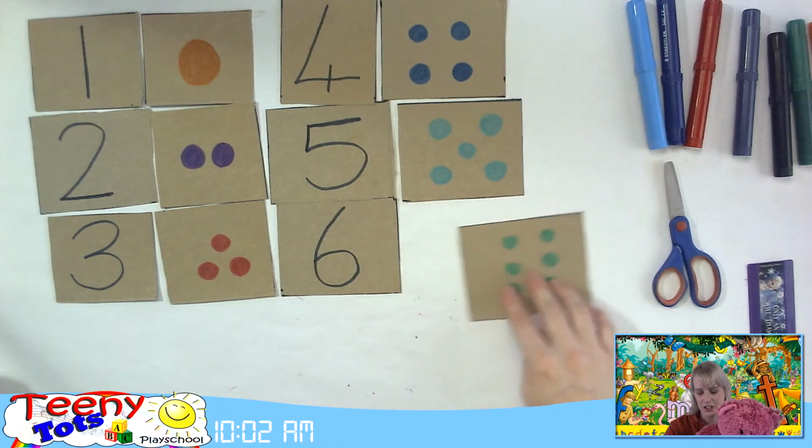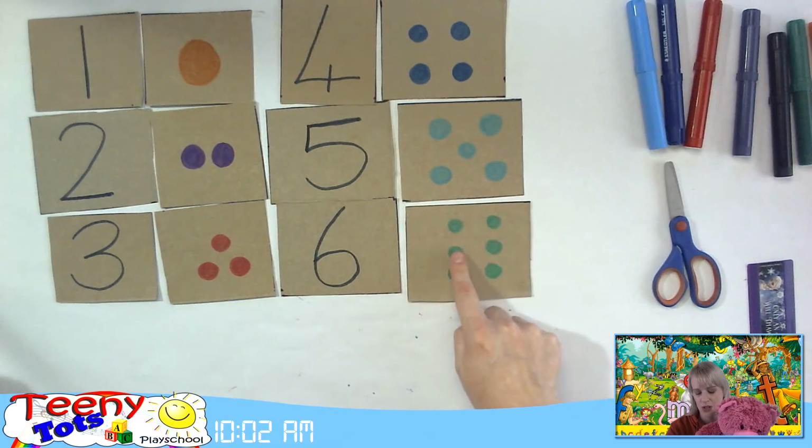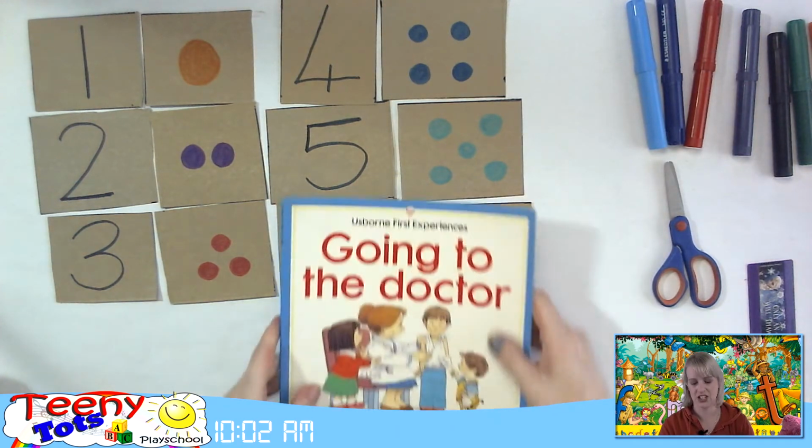Okay, let's count the dots together, Pinky. One, two, three, four, five, six. Can you see? I'm counting them together. Lovely. Good job, Pinky. Thank you for helping me and you learned your numbers today. Well done. Okay, would you like to hear a story? I think I would like to hear a story.